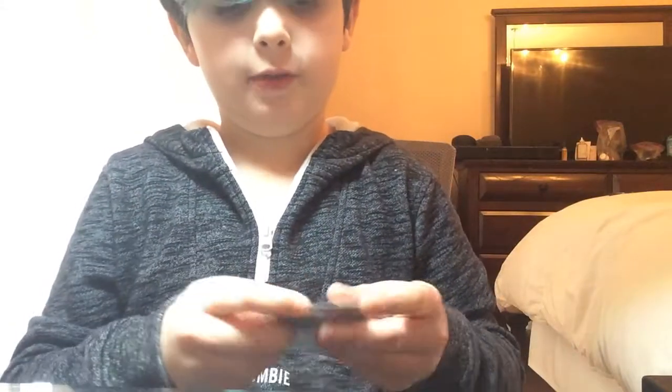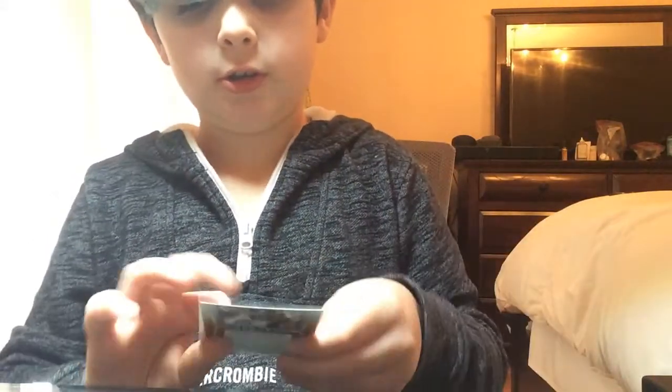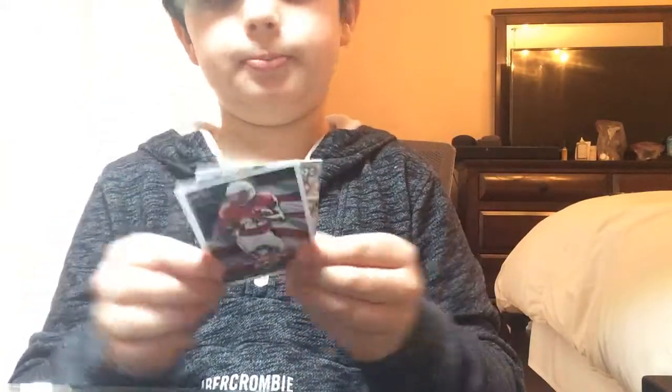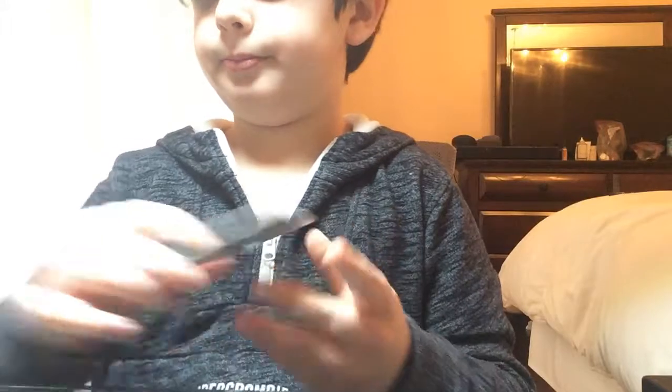Jonathan Taylor, I might have this card. Oh, and the Tyler Johnson, which I already have, but nonetheless, still pretty good.